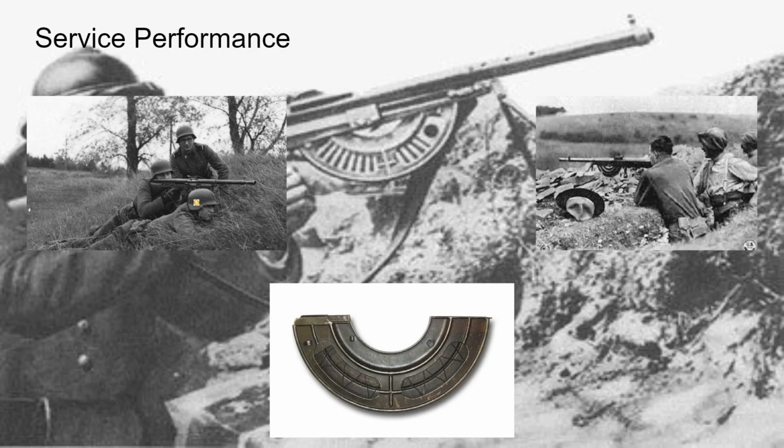And in the First World War, its service was really good. The machine gun itself, the machine gun rifle itself, was very reliable. However, the issues come in from the magazine. The magazine being in two parts. Two reasons why the magazine was unreliable. And that's for two reasons.